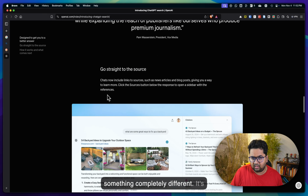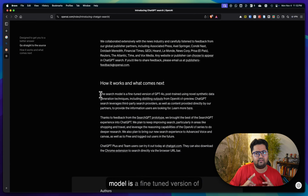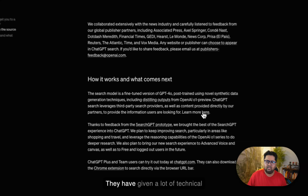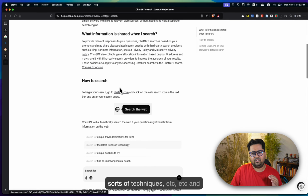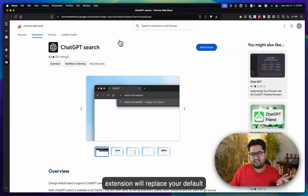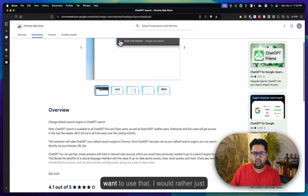So enough talk about it. There are more features and fine details that they have given. For example, the search model is a fine-tuned version of GPT-4o, post-trained using some synthetic data, and has a lot of distillation techniques built in. They have given a lot of technical details in case you are interested in how the search works. But without wasting too much time on it, you can actually go to a Chrome extension and download it. The Chrome extension will replace your default search in the browser itself. I do not want to use that. I would rather just come to the interface.